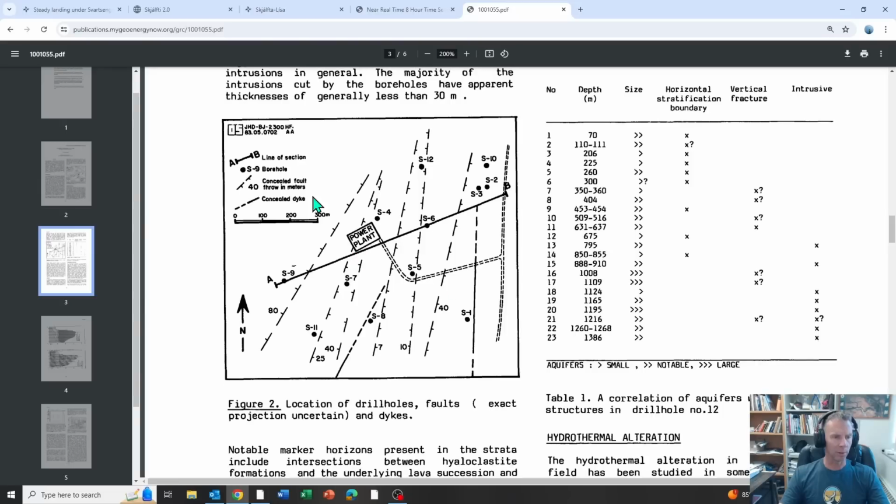Let's see, what else do we have here? Then here we have a map showing some of the boreholes. You can see like S11, S7. All the black dots are the different boreholes that they had at the time. I guess they did have the power plant because it's right there on the map, so maybe it was just in its early stages at that point. And then there's a cross-section line here from A to B.